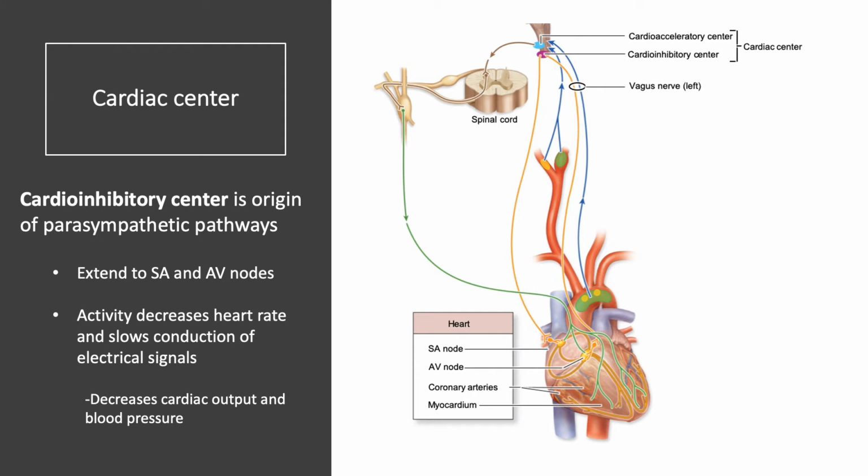Now that we've reviewed the cardioacceleratory center with the sympathetic effects, let's look at the cardioinhibitory center within that cardiac center of the medulla. So now we see these orange fibers leaving the cardioinhibitory center. These are parasympathetic fibers. And remember with parasympathetic, they're going to have a long preganglionic and a short postganglionic fiber. In fact, it's so short here you can barely see these on the images. So long preganglionic, short postganglionic.